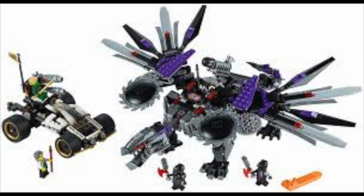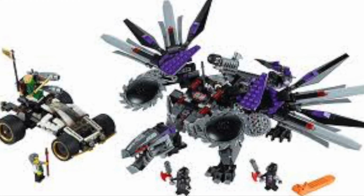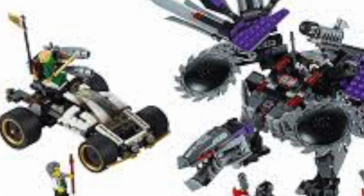I can't really be negative about this set from a display point of view. Perhaps it might not have been so great to play with. Either way, the little car and the minifigure selection was top notch, and given the chance I'd happily buy it again.